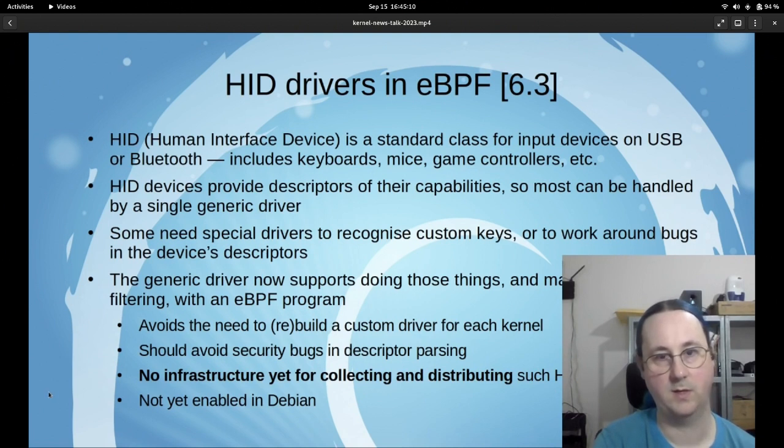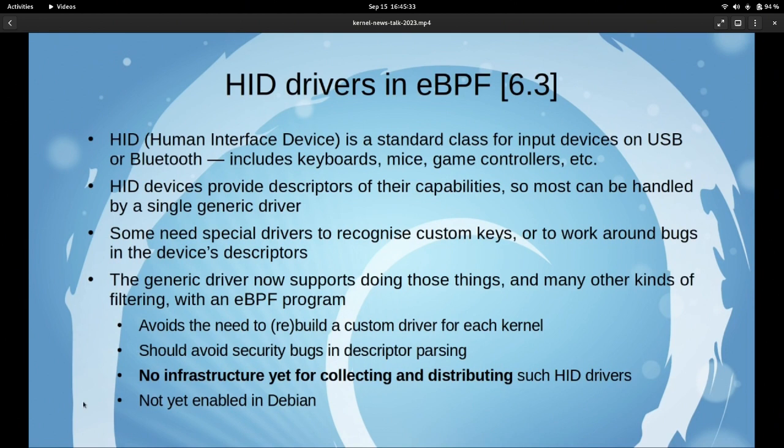Each device needs to provide a descriptor of its capabilities that allows them to be handled by a single generic driver, in principle. In practice, some devices need special drivers to recognize their custom keys or to work around bugs in the device descriptors when they didn't quite follow the HID standard. The generic driver now supports implementing those quirks and many other kinds of filtering with an eBPF program. This avoids the need to build and rebuild a custom driver for each kernel version. It should avoid security bugs in descriptor parsing in those custom drivers.